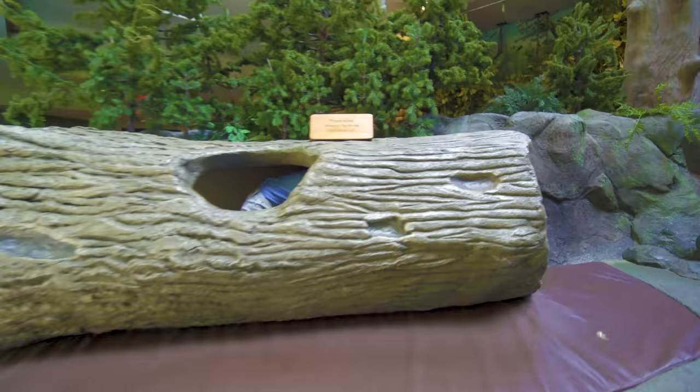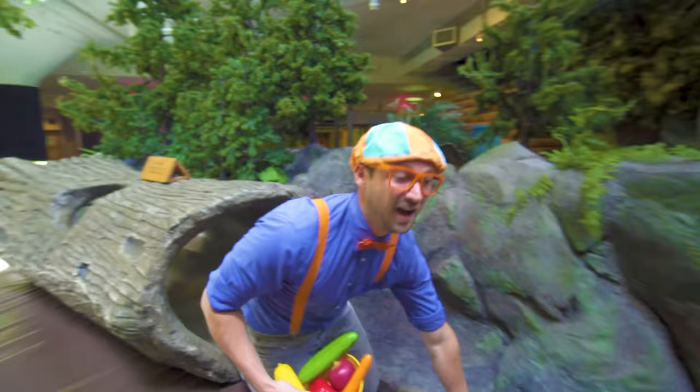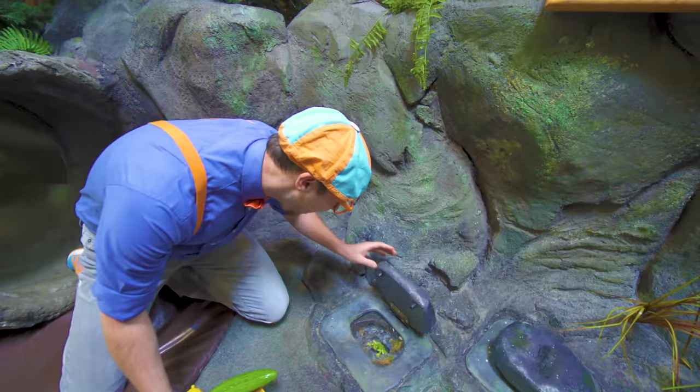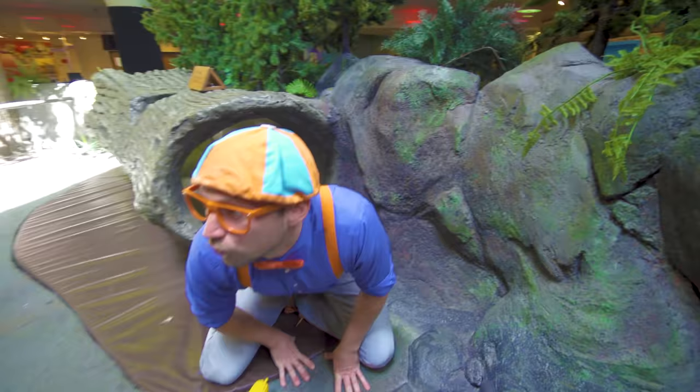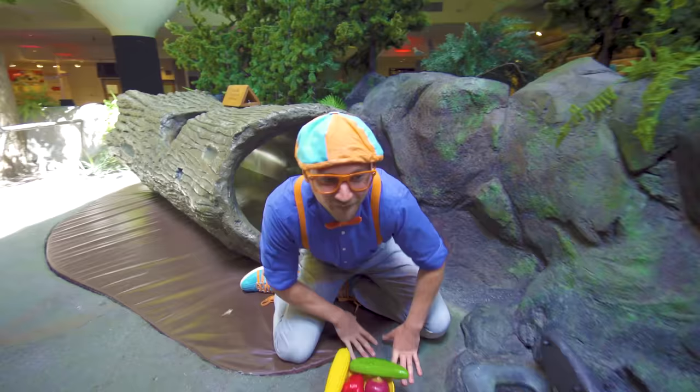Whoa! Hey! Look! Another rock right here. Let's open it up. Oh! Look at what it is. It's another animal. This right here is a frog. Wow. Let's act like a frog. Ribbit! Ribbit! Ribbit! Ribbit! All right. Let's continue on.